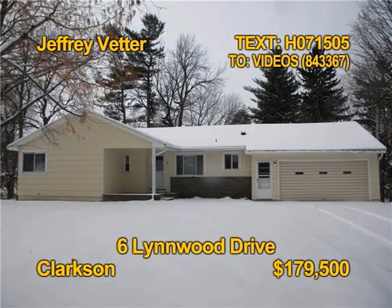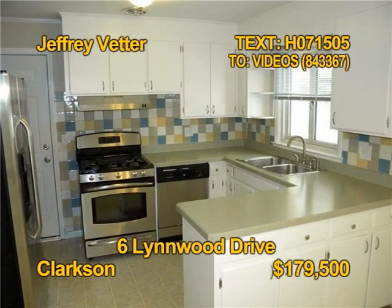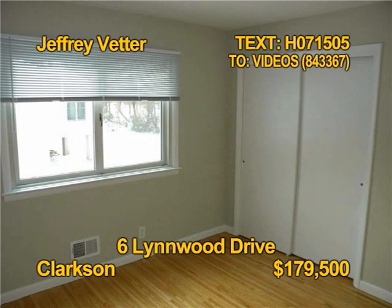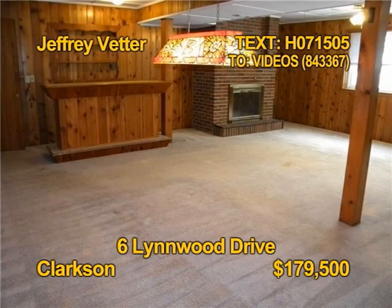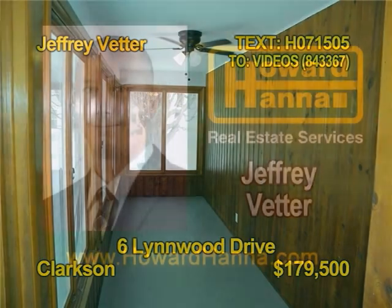This delightful home in Clarkson could be just what you've been waiting for. This 1,334 square foot ranch boasts a large living room with a fireplace. Prepare meals in a nice kitchen with a range oven, dishwasher, and refrigerator. You'll find three bedrooms and two full baths. There's a partially finished basement with a fireplace and walkout. Contact Jeffrey Vetter for a tour.